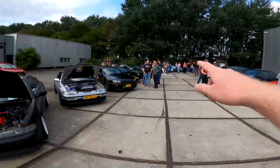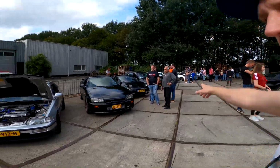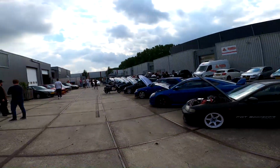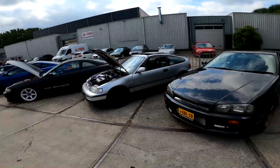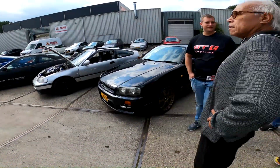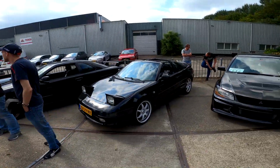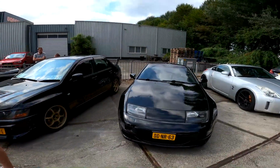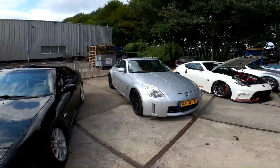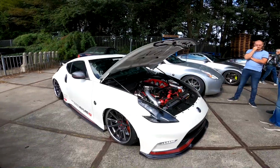There's some special cars back here. You can see there's a real Nismo 370Z as well. Here's an R33 pulling in as well, Skyline. CRX. Also a nice R34. Toyota MR2. Evo 8. Nissan 300SX, you don't see these very often. 350, 370Z Nismo. Really cool car.